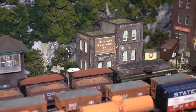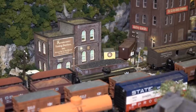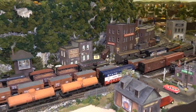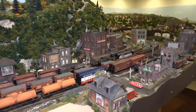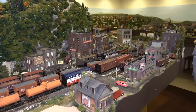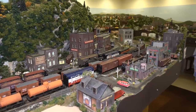Nice. And the one thing you'll notice as we're walking around, Phil's done a beautiful job of weathering and subduing, actually everything. It all blends together beautifully. It really looks good. You come down and you think, I'm back in the mid-1950s. It's not totally dirty and grungy, but it just looks right. It feels right. So hats off to Phil.